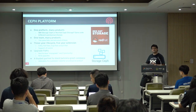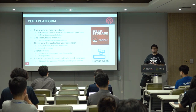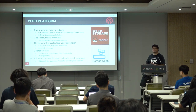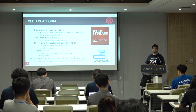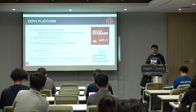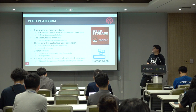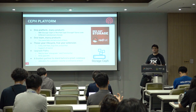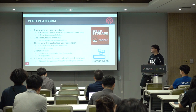There are differences, of course, which are commercial decisions, largely. For example, IBM chooses to support NVMe-oF as a general purpose storage protocol. The Red Hat product doesn't have that option because it's meant as an OpenStack product, and we just use RBD, obviously, and RGW, and CephFS for Manila, but we use RBD as a block storage protocol. So there are differences in what the products support of the different protocols that the one platform provides, but the bits are the same all across.